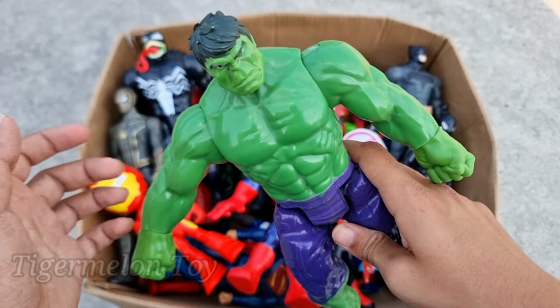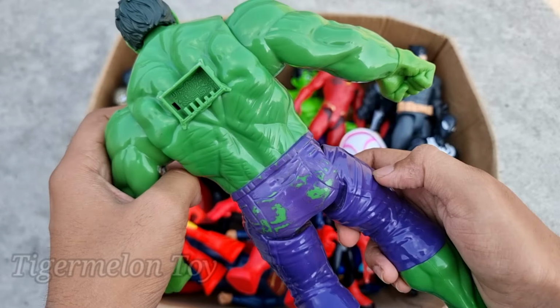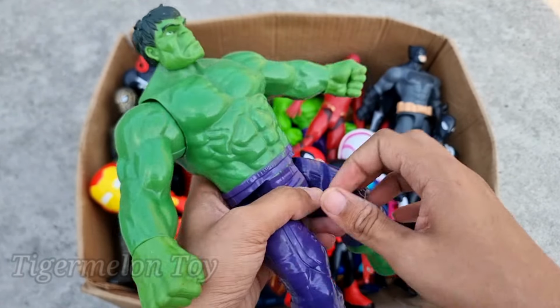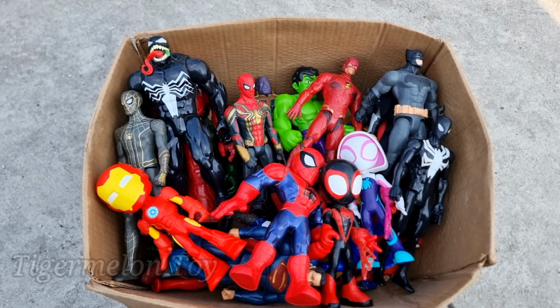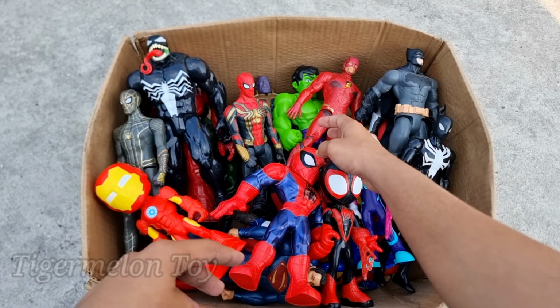Wow, guys, incredible green angry Hulk smash is super strong, guys. Look at the angry face, guys. Look at the green color body. Look at the purple jeans. This is very strong superhero, incredible green angry Hulk smash. Wow, he is so cool. Long jumping ability he has, guys. Wow, he's very amazing and cool.